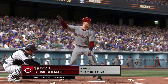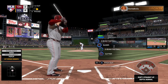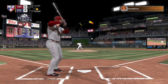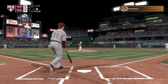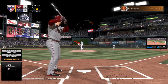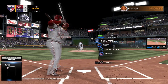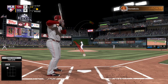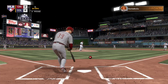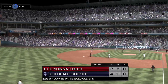The catcher Devin Mesoraco stands in. 2 home runs in 2 at-bats so far, and looking to add to that here. And this will find the seats behind the first base dugout. Ready with the 0-1. Looks like he swung it underwater that time for strike 2. Slider whiffed on for strike 3. A great pitch to put an end to the inning.